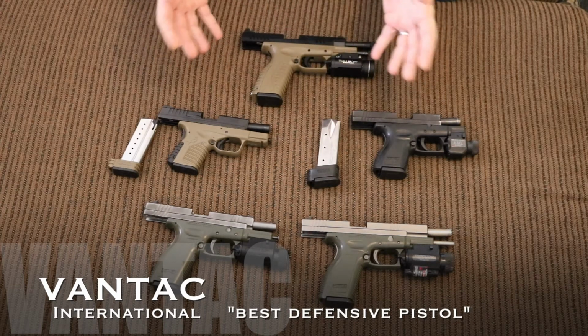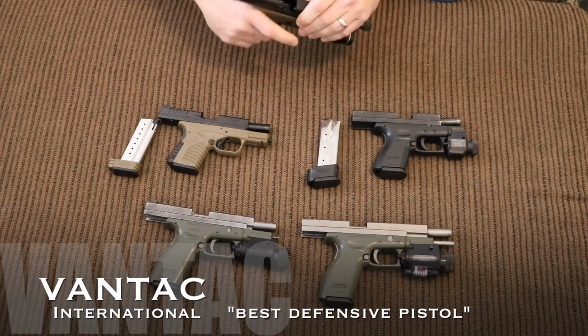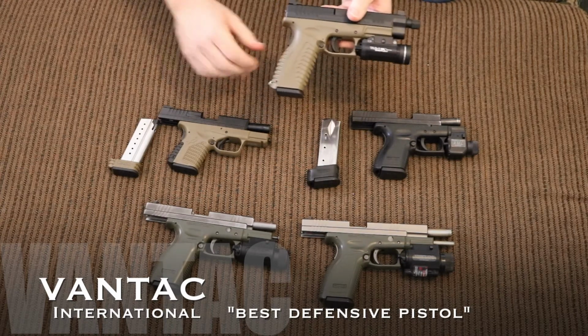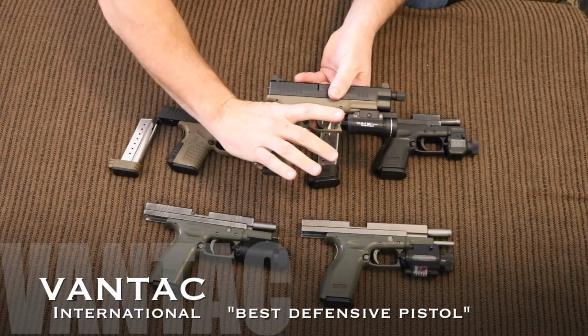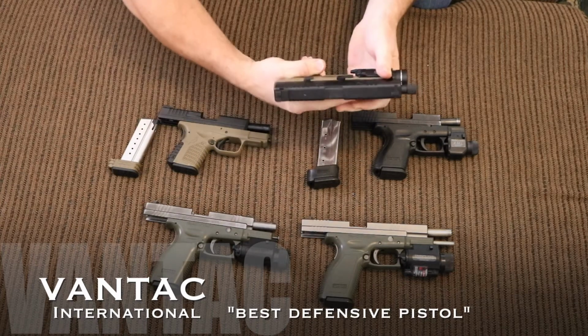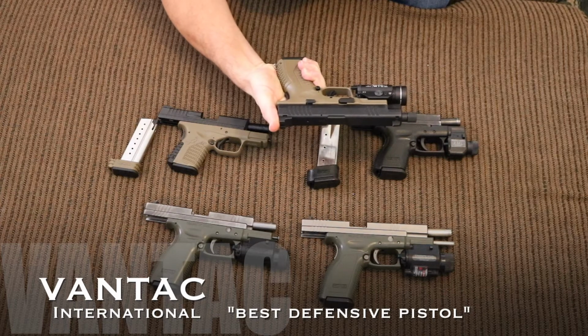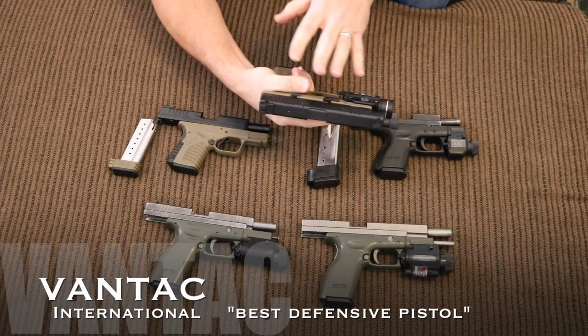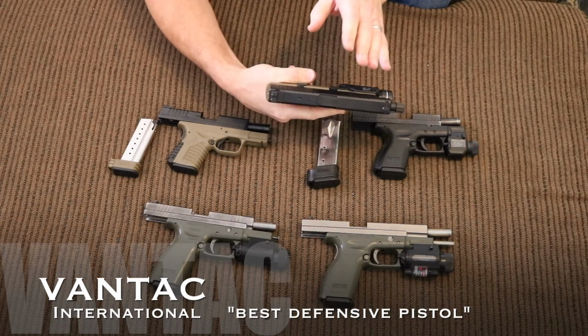So if you look at any of these pistols with these grip safeties, the bottom line is that all you have to do is grip the gun. If you grip the gun, the safety is now disengaged and the gun will fire. And then easily you can lift your hand and hold the back of the slide and the safety is on. Grip the gun, the safety is off, the gun will always fire. I think that's very important for a defensive pistol.